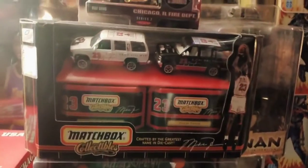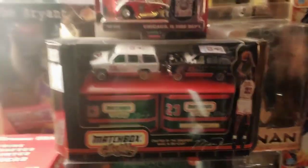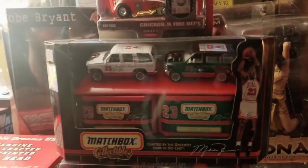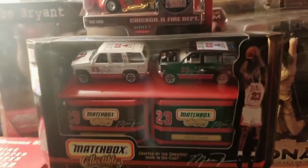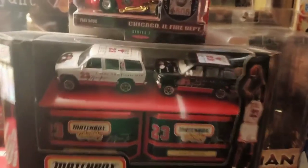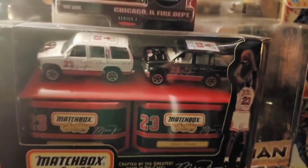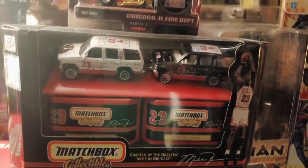And below that one is a Michael Jordan Matchbox Chevy Tahoe 2-pack. We might have touched on this when we showed you the Jordan action figures. But this is an exclusive Matchbox Collectibles Chevy Tahoe 2-pack. And again, all the licensing for Jordan Collectibles checks out here. We know from before, from seeing this car over here, the Radical Rides Jordan, that Mattel does have a Jordan license at this time. And we also know from Michael Jordan that he only advertises for Chevy Car Company. And so that's why it makes sense with the Chevy Tahoes there, an exclusive collectible 2-pack.